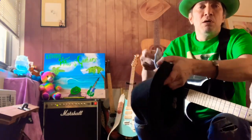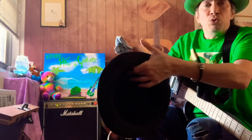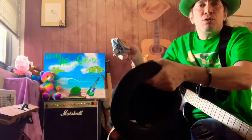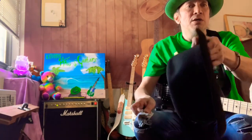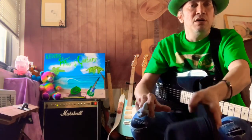Do the brim, do the crown, or you do the walking method. You could walk, or you could do the throwing method. You just keep your thumb here curled over so that when you're throwing it and spinning it, you can't lose it. You have a little kind of a claw in there.